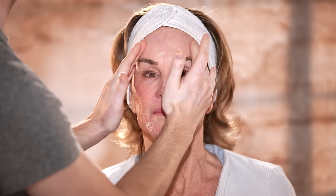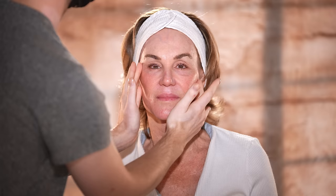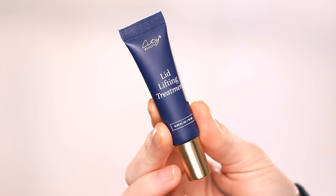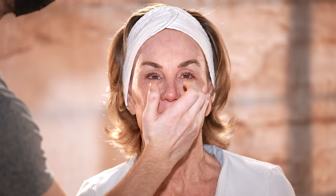It gives that springy, plush look to the skin, which I find works beautifully on my clients who have mature skin. So once I have this massaged in, I'm then going to take the City Beauty Lid Lifting Treatment and use this to spot treat around the eyes. Now, I do want to say less is more with this product, but what I find is it smooths out any of the delicate fine lines around the eyes. And from a makeup standpoint, I notice it helps concealer and eyeshadows from creasing throughout the day.